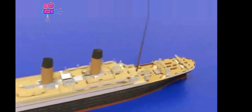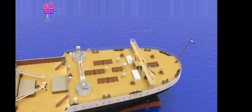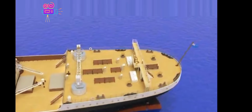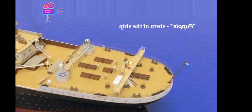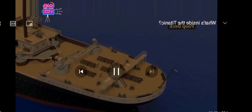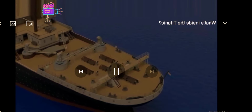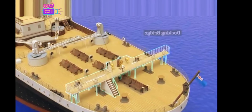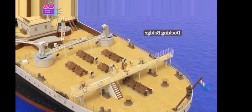Going to the back of the ship, this area is called the poop deck. And no, this has nothing to do with bodily functions. It originated from the Latin word puppus, which literally means stern of the ship. So there you go, poop deck. I'm still getting used to the name, but that's what they call it. This raised part is called the docking bridge. It was used by the crew to help guide the ship into the harbor.